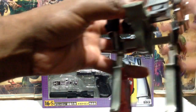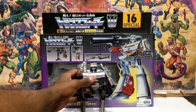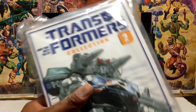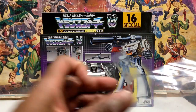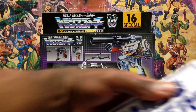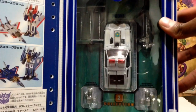But yeah, good stuff. Man, that is a terrible transforming job, but what are you going to do? All right, guys, I believe that's it. Oh, here we go, here's a reissue. I love Prowl. Prowl is probably one of my favorite Transformers, and I had to get this one from 2002. Still sealed up.